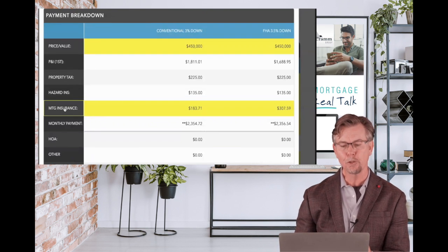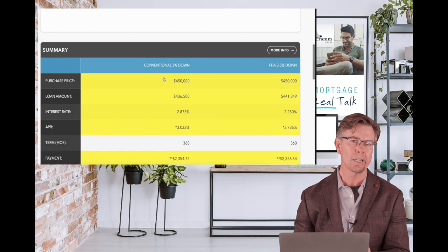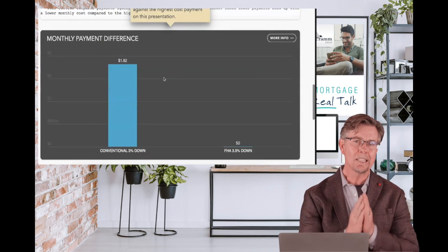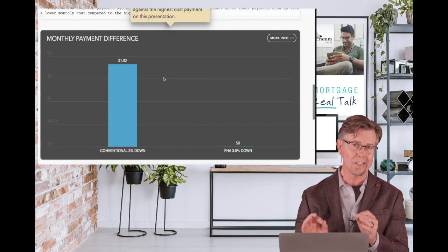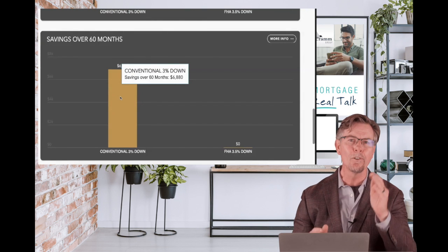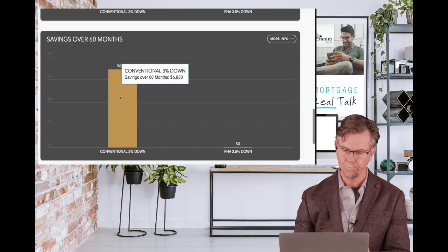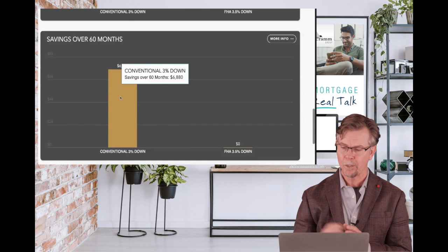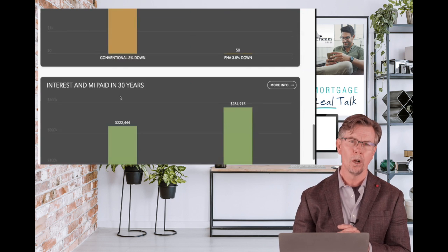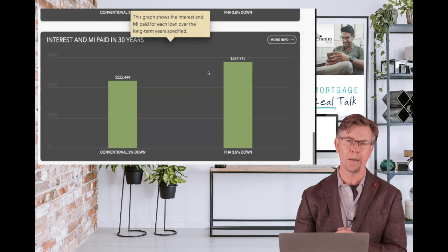Because ultimately that's what you want. You want to save the most that you can for the period of time you plan on being in the house. $6,880 is how much you would save in this example, financing on a conventional loan versus an FHA, even though the rate is less over the first 5 years of the loan. Over 30 years on the loan, you'd save yourself from $222,000 to $284,000, or $62,000 in interest over the 30-year time frame.